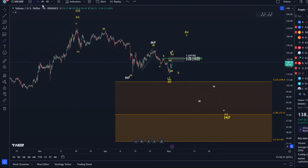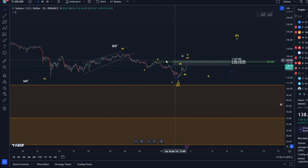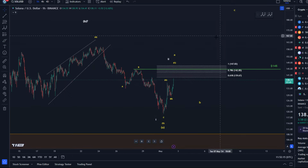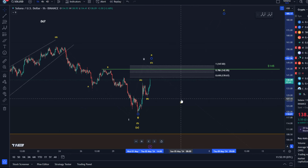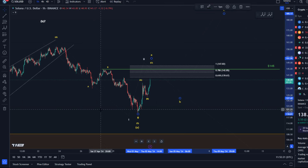And let's zoom in again. We should know more later today, depending on where the price really does react. And then I will offer a support area for the subsequent pullback. And if that pullback is corrective, it should set the stage for a C wave rally. That's my update about Solana.